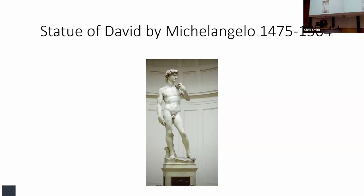And you have the impression that he will come alive and step off there and start fighting with Goliath, because that's basically the statue of David, who defeated Goliath.